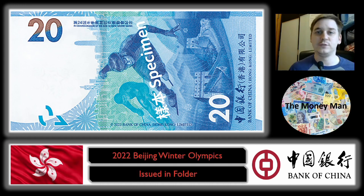Now most of these notes are going to be issued in folder. The price was quite high, 138 Hong Kong dollars per note. I think that's too high for a $20 note, the face value of $20.